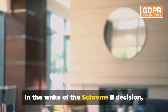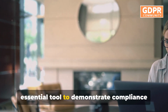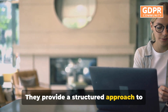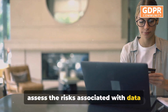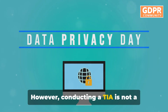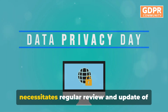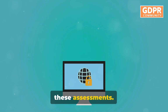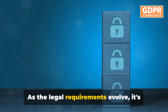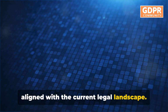In the wake of the Schrems II decision, transfer impact assessments have become an essential tool to demonstrate compliance with EU data protection law. They provide a structured approach to assess the risks associated with data transfers and to implement appropriate safeguards. However, conducting a TIA is not a one-off activity. The changing regulatory environment necessitates regular review and update of these assessments. The same goes for data transfer agreements. As the legal requirements evolve, it's vital to ensure that these agreements are aligned with the current legal landscape.